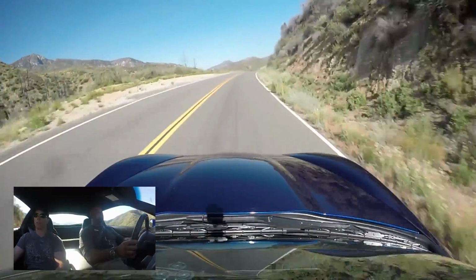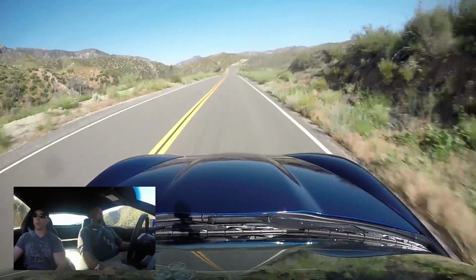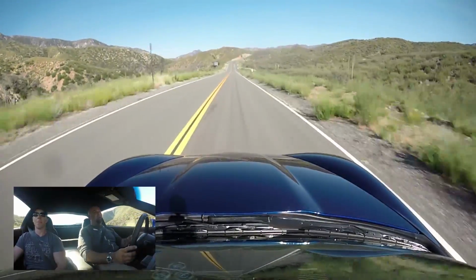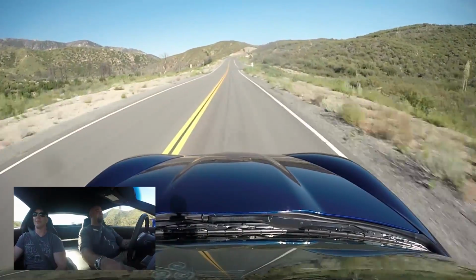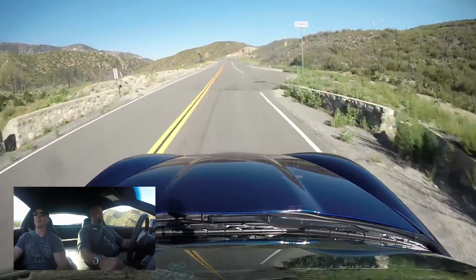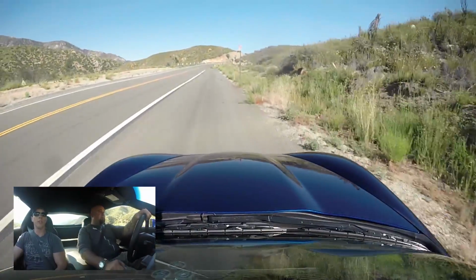I definitely cannot turn around there. No. Oh, there's one. Okay, cool. Watch out for the roadrunner. You don't want to kill wildlife. Are they endangered? No, right? I don't think so. But that could end up right in your radiator. This thing is all right.